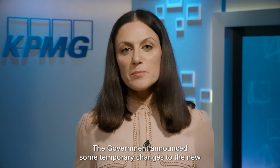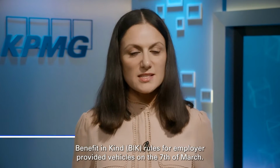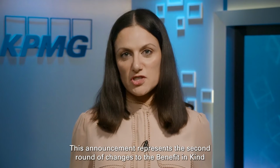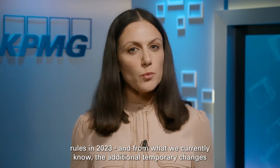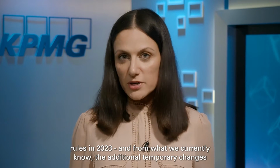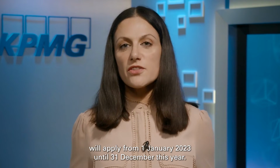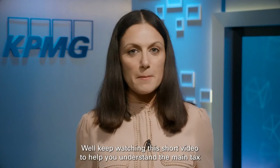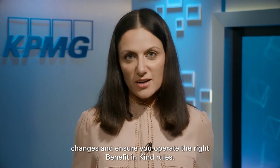Government announced some temporary changes to the new benefit in kind rules for employer-provided vehicles on the 7th of March. This announcement represents the second round of changes to the benefit in kind rules in 2023, and from what we currently know, the additional temporary changes will apply from 1 January 2023 until 31 December this year. Confused? Well, keep watching this short video to help you understand the main tax changes and ensure you operate the right benefit in kind rules.